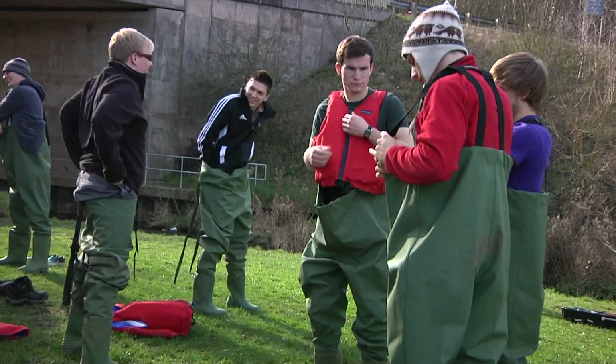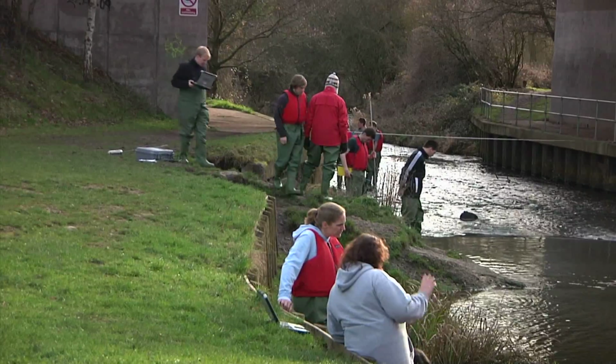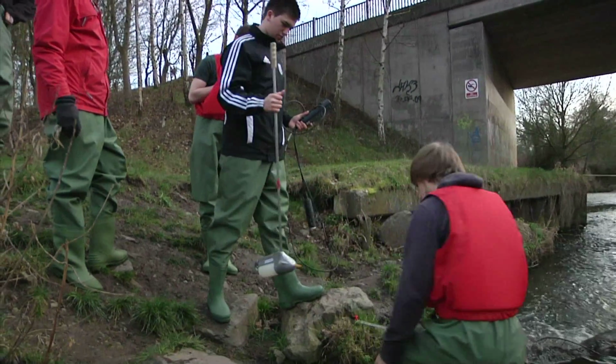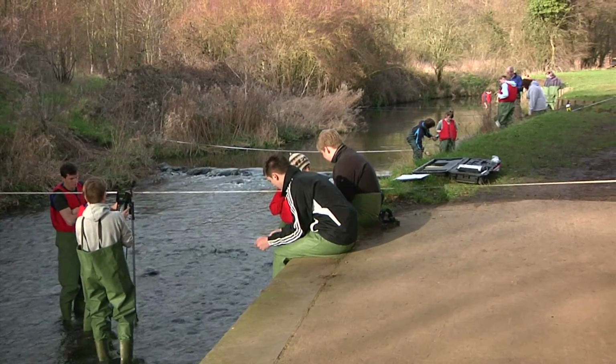Fieldwork is an important part of our degree programmes in geography at the University of Worcester. This short video provides an example of one of the river science fieldwork practicals we run within our second year module in river monitoring and assessment. Students shown here are working on a stretch of the River Salwarp near Droitwich.